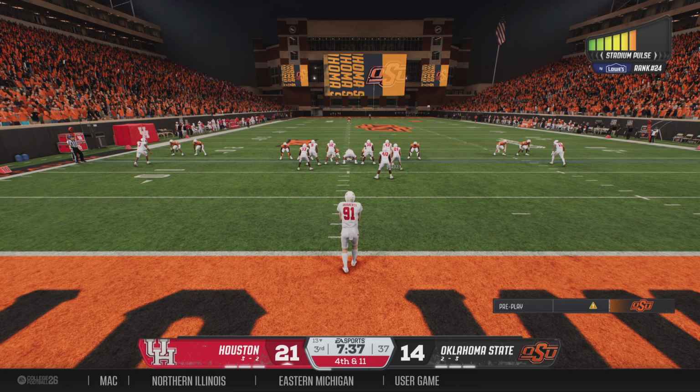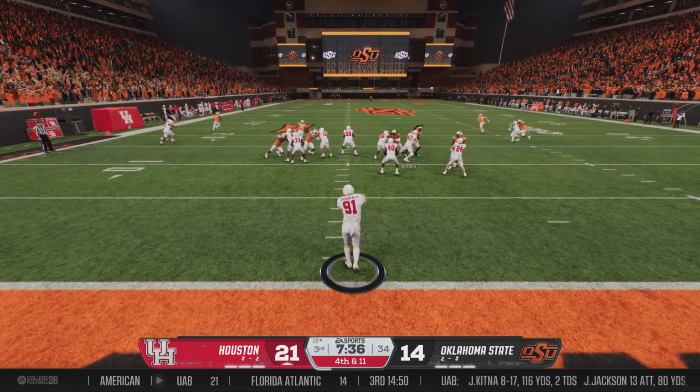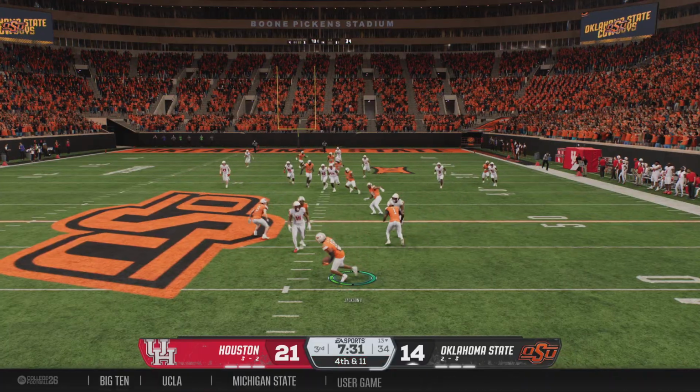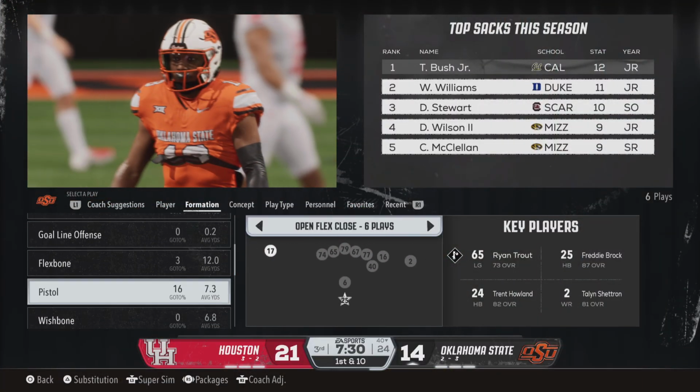So to set the tone like this early on their opening drive of the 3rd quarter and get a stop on 3rd, that should really help their confidence. Punt is on its way. Good job by the coverage unit to stop the return man.